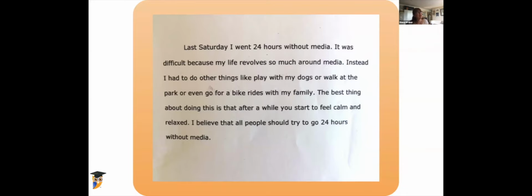Last Saturday, I went 24 hours without media. It was difficult because my life revolves so much around media. Instead, I had to do other things like play with my dogs, walk at the park, or even go for bike rides with my family. The best thing about doing this is after a while, you start to feel calm and relaxed. I believe all people should go 24 hours without media.